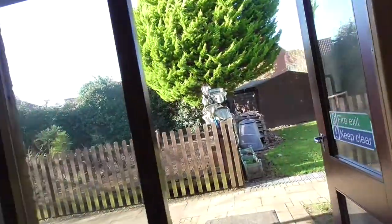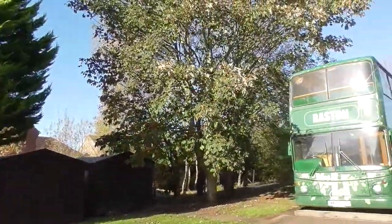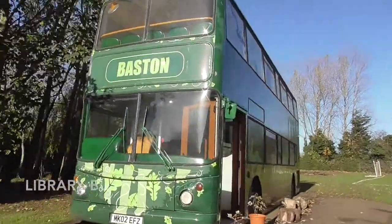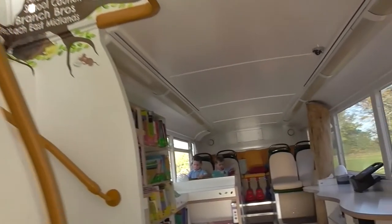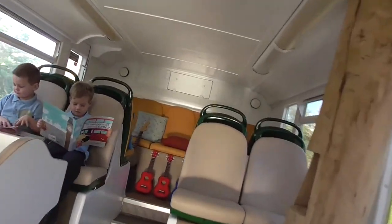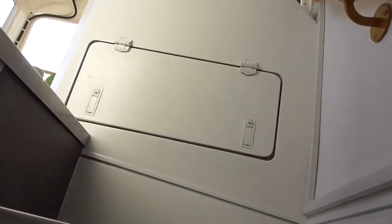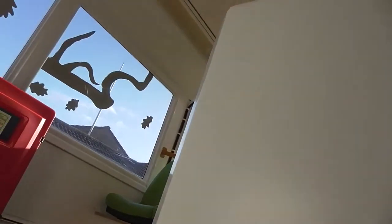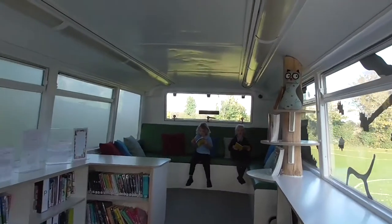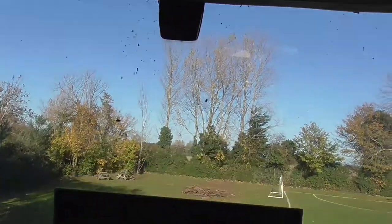Our school passionately promotes reading for all children, and you'll see here our incredible library bus, which was gifted to us by our amazing PTA, who raised a whopping £40,000 to transform a stagecoach double-decker bus for our wonderful library. With non-fiction sitting at the bottom deck and fiction at the top, children can always have a wonderful time losing themselves in a book.